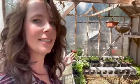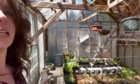Now I'm gonna take you guys around the greenhouse, and let's get this garden tour going. All right, so here's the official welcome to my greenhouse. This is it. It is currently not heated, although I'm kind of getting tired of moving all of my trays back and forth to the house, so I may plug in a heater tonight. We'll see.